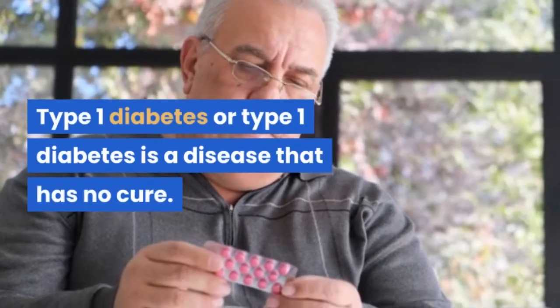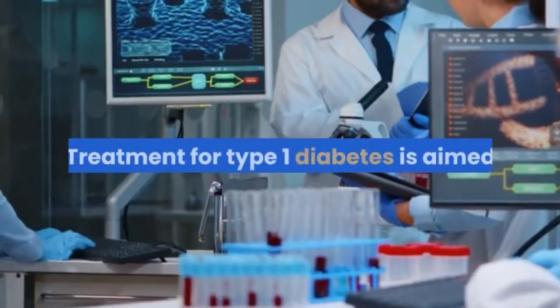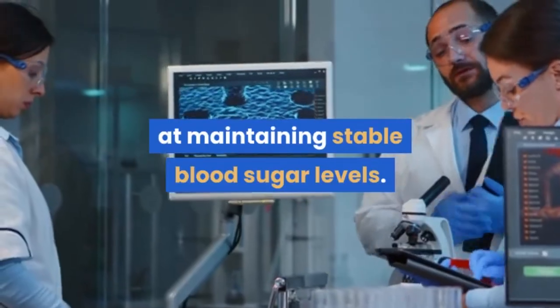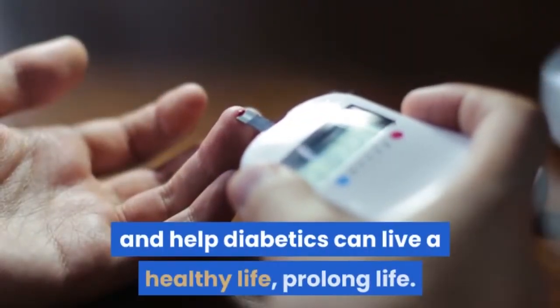Type 1 diabetes is a disease that has no cure. Treatment for type 1 diabetes is aimed at maintaining stable blood sugar levels. Stable blood sugar will prevent complications and help diabetics live a healthy life and prolong life.